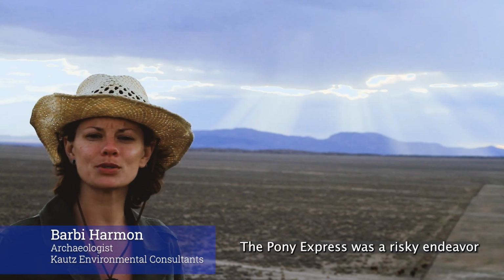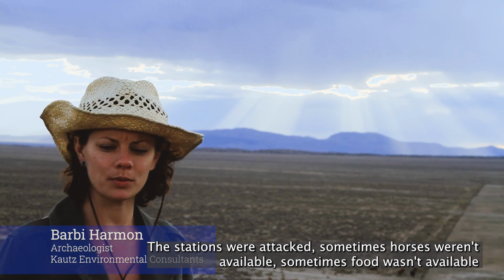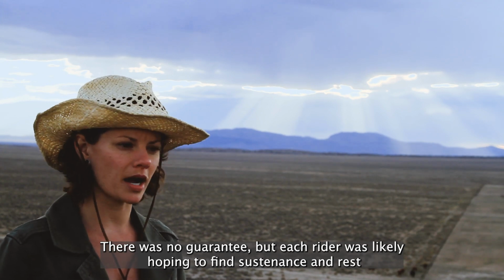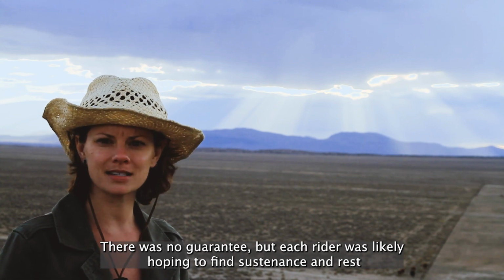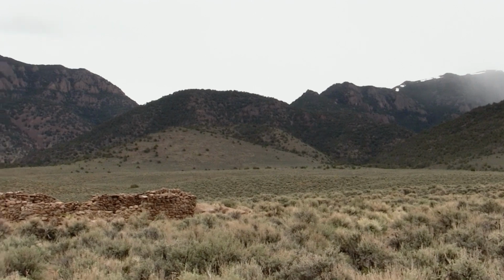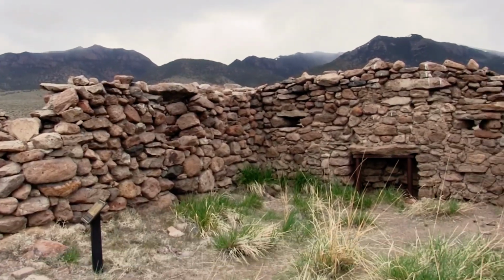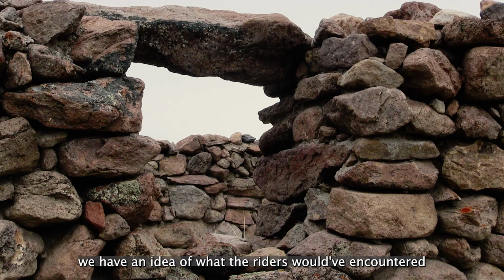The Pony Express was a risky endeavor. The stations were attacked. Sometimes horses weren't available. Sometimes food wasn't available. There was really no guarantee, but each rider was likely hoping to find sustenance and rest and some kind of security as he approached a station. Crumbling rock wall ruins of Pony Express stations. Several original Pony Express stations still stand along the trail, and thanks to archaeological excavations, we have an idea of what the riders would have encountered.